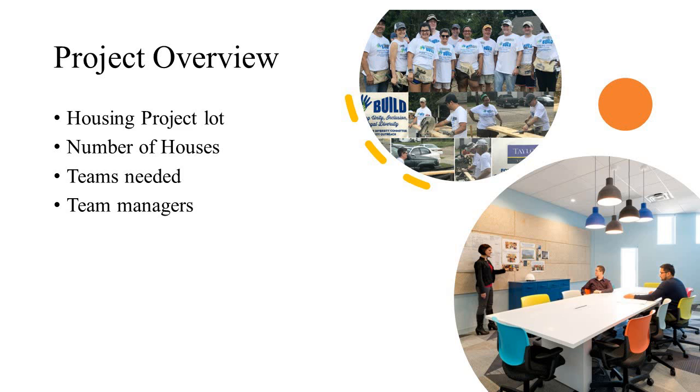6 teams are needed for the project, with each team having a supervisor or supervisors, depending on what type of team that is. It could be builders, or the building team, or the electricians. We'll go more into that. One site supervisor will be appointed to manage and look after the entire project and all 6 teams, so any questions or problems you have on site will be directed to he or she.